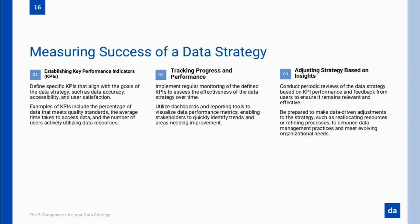Finally, we come to data itself, the star maps that guide your journey. Without accurate, reliable, and accessible data, you're essentially flying blind. Focus on creating a single source of truth for your organization. Just like the enterprise uses star maps to chart its course, your data must be well organized and easily accessible to drive decision-making. Prioritize data quality and consistency, ensuring that everyone in the organization is navigating from the same map.